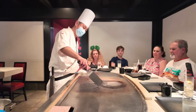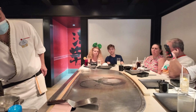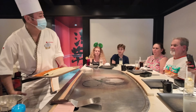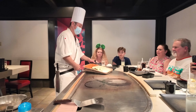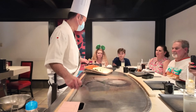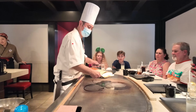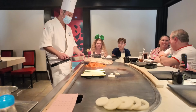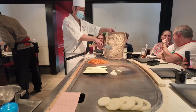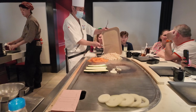I think we're making a Mickey here. Classic. Woohoo! He said it's in his contract to make a Mickey. They grow all the vegetables. Honestly, the vegetables are one of my favorite parts of hibachi. The veggies are so good. Oh yeah, onions right in front of me. Oh, and I see the noodles. One of my other favorite parts. Noodles and veggies. I can just come to hibachi and just eat that.